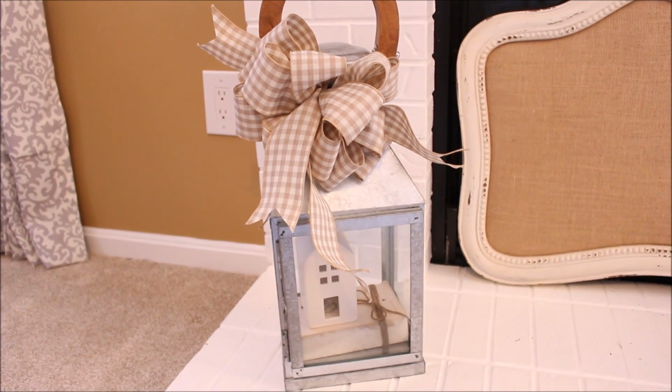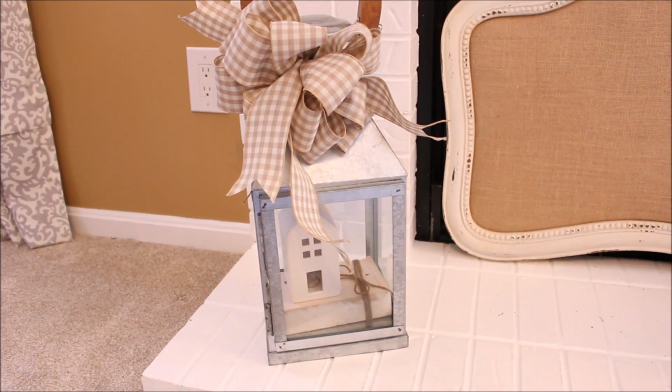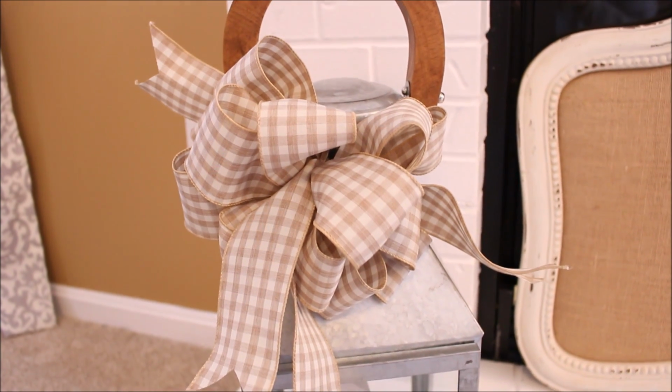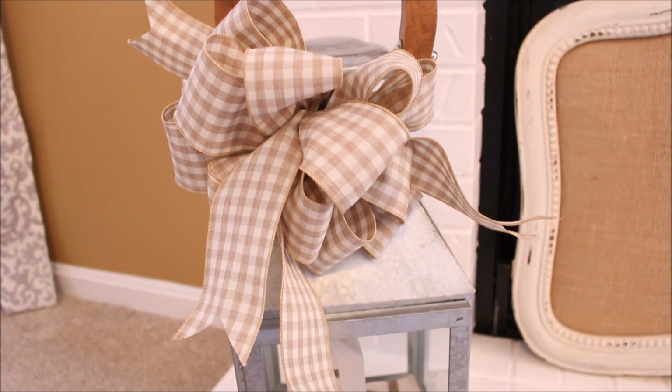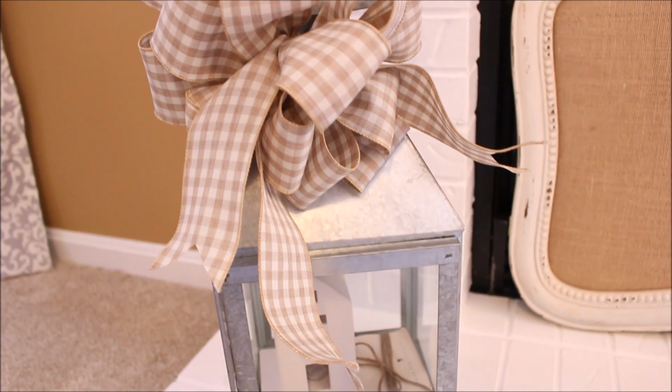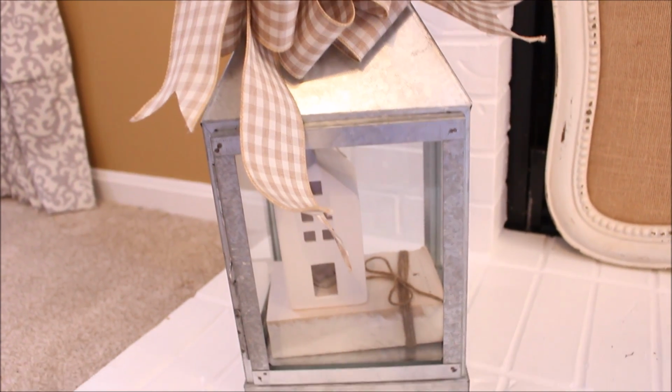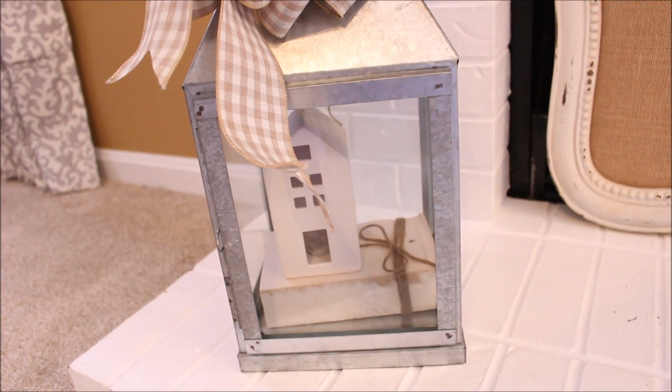A few weeks ago, I found two of these awesome galvanized metal lanterns at Marshall's. This is a smaller one, and on the inside I have a little white house sitting on a couple of those coverless books that I like to use throughout my home, and I just topped it off with a big happy bow.